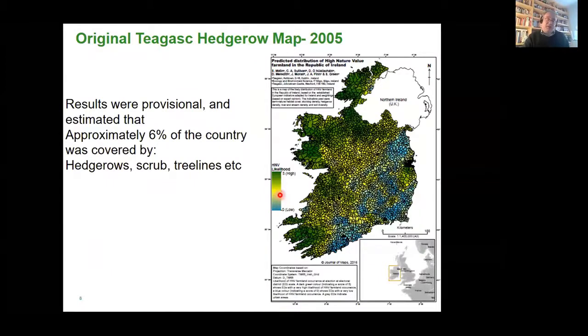Hedgerows up to then had been thought of in terms of length rather than area, but if you want to calculate things around carbon and volume, you need the area. But it has been used. It was part of our assessment of high nature value farmlands, which we produced a couple of years ago.